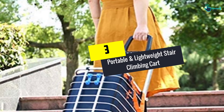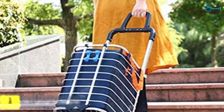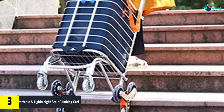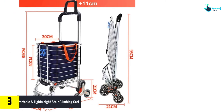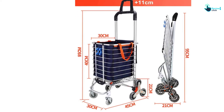At number 3, we have the portable and lightweight stair climbing cart. This stair climbing cart comes with an upgraded handle and allows you to pull it with ease. This has a durable construction and is resistant to rust. Moreover, it will let you use it with ease as it has smooth rolling wheels. The wheels can rotate in 360 degrees and is perfect for all types of terrains.